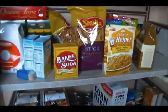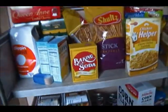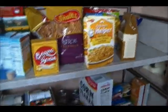So now what I'm going to do is I have a pretzel bin. I'm going to take a bunch of these bags of pretzels and see how many of them I can fit into the bin and do some reorganizing.